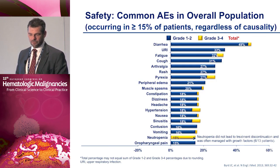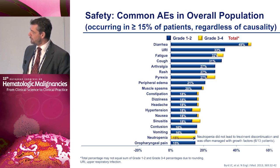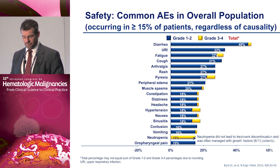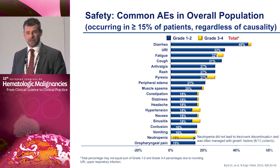Here's the overall adverse events, so very well-tolerated drug, and the thing to emphasize here is, whilst you see high incidence of diarrhea and fatigue, these are very transient, and from a patient's perspective, very minor. So diarrhea, for example, patients don't even necessarily tell you about it.